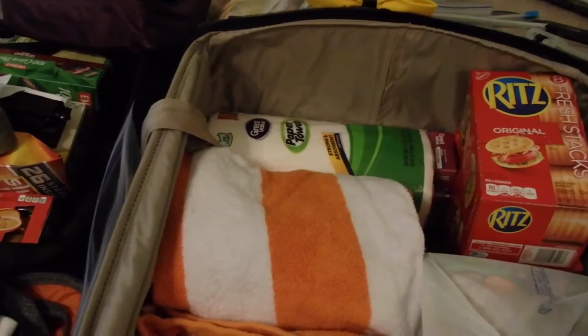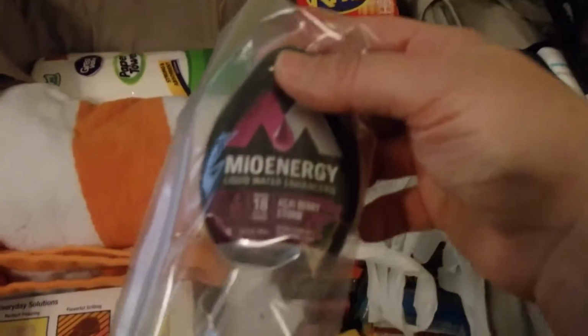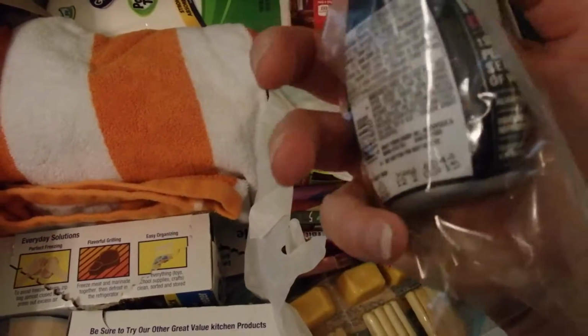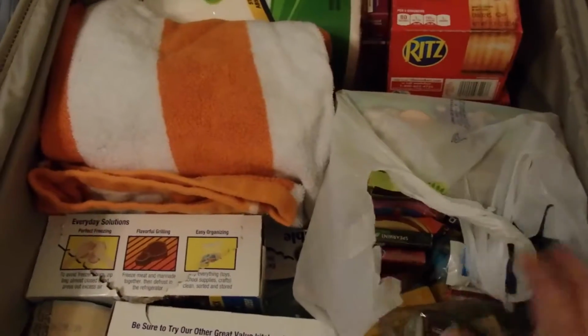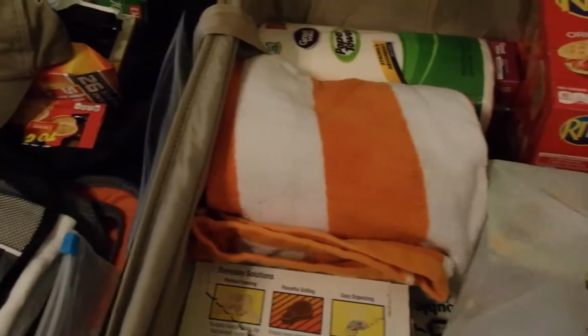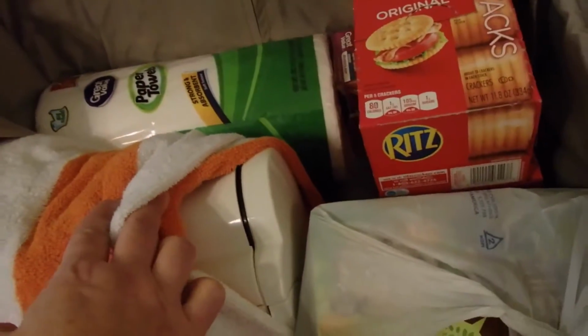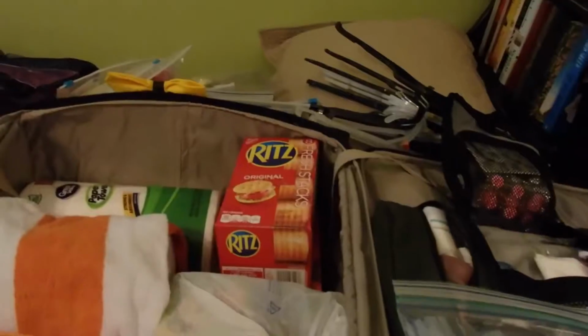And then I did pick up some of these today. I've never used these to put in our water, so I thought I'd give it a try. And then, oh, I did add my little 4-cup coffee maker, wrapped up in a beach towel right now.